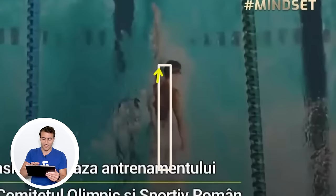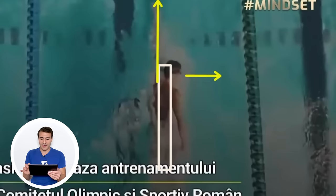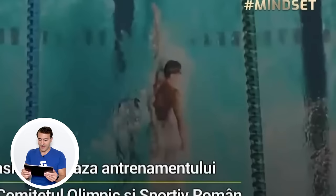Oh, drawing it the wrong way. So that's where his arm is, right in front of the shoulder. He's breathing to the side, and that's a perfect 90 degrees right there. That's what you want. You want 90 degrees. And then there's one element that I don't know if you caught. He's actually snaking his body a little bit.